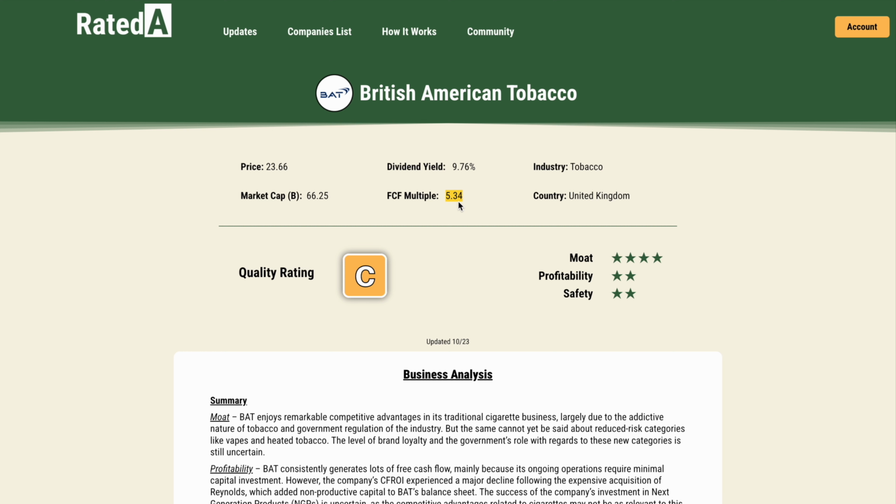Now, what we need to find out is, is this a value trap or not? Is this a good deal or is British American Tobacco actually selling super cheap for a reason?